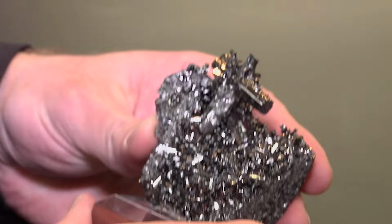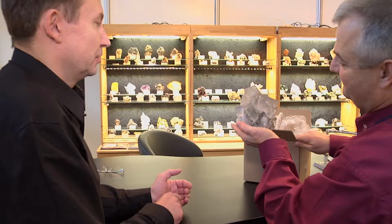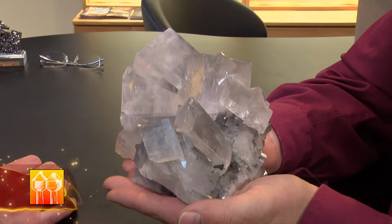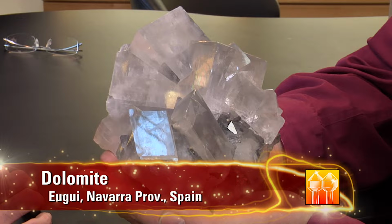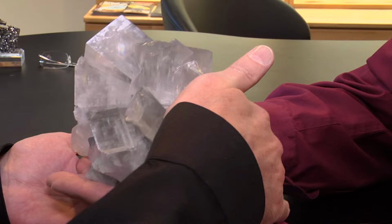Very beautiful. Thank you. I see you have prepared something else for us? Of course. I can't wait to see what you have. A world-class dolomite from Eguí, which was found at the beginning of the 50s. It belonged to a Spanish museum and was eventually given away to a German collector. Given away? Yes, as a present. I would like to hold it into the camera so you can see its three-dimensionality.